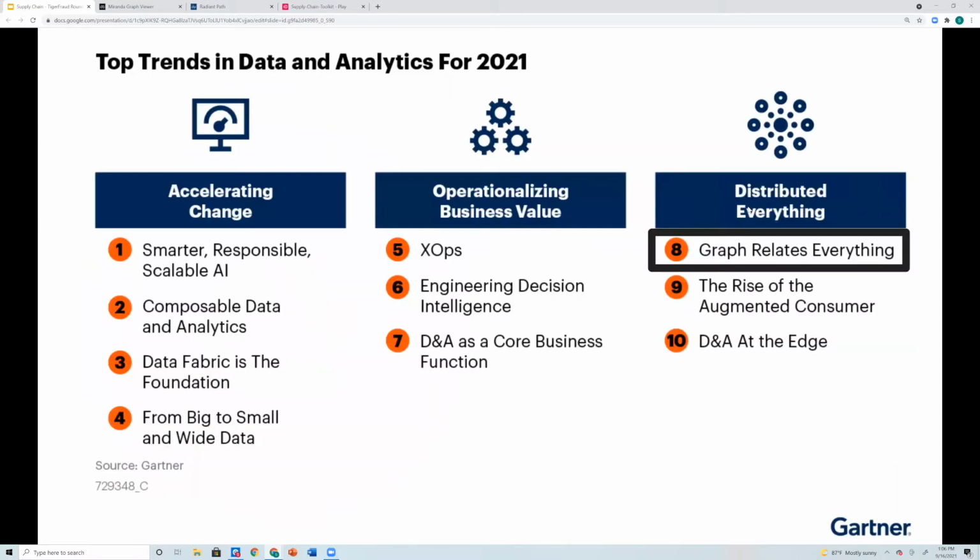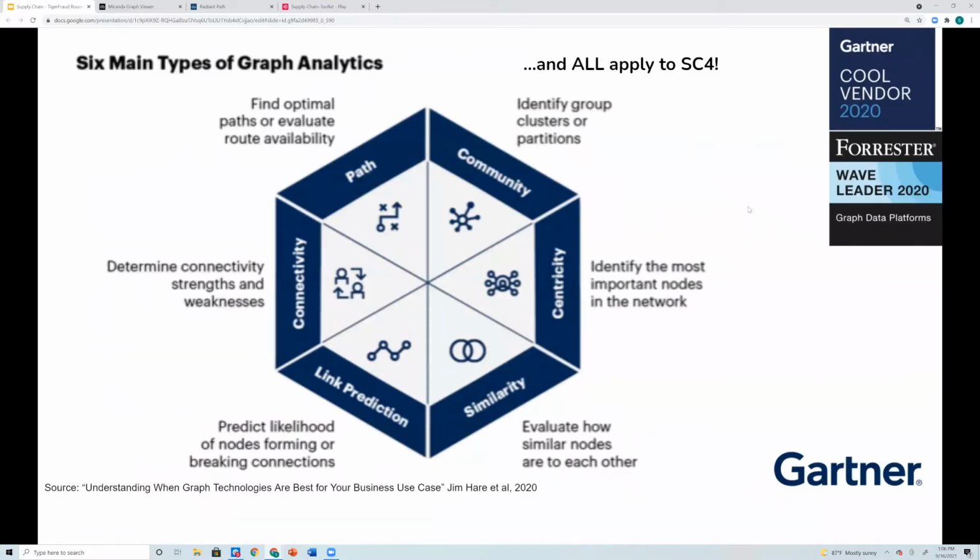Next slide, please. In that context, Gartner sees supply chain as very much a graph-shaped problem, and they've identified among the top 10 trends in data analytics for this year that graph relates everything. As one of our other customers said, it eliminates the hairball, and we can see into it, and we can actually take action in real time because graph relates everything. If we go down the next slide, let's double click one further.